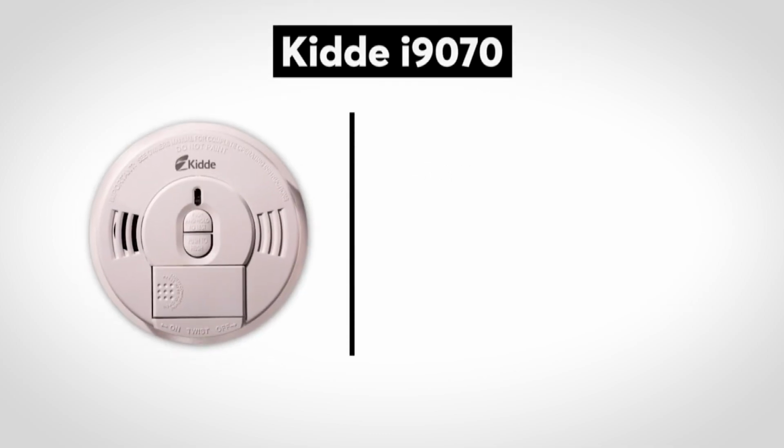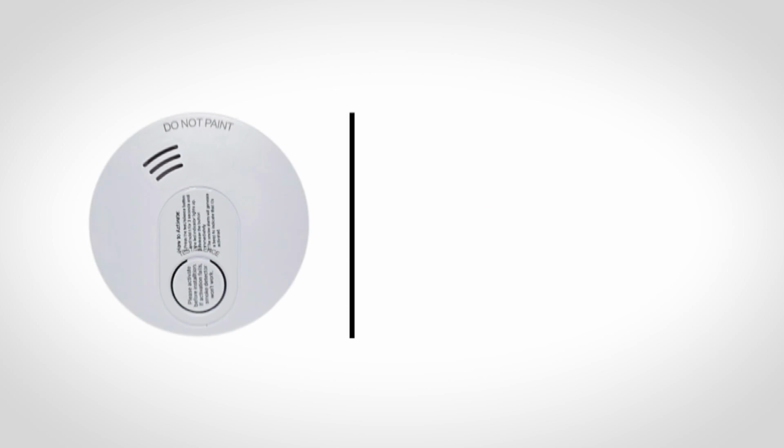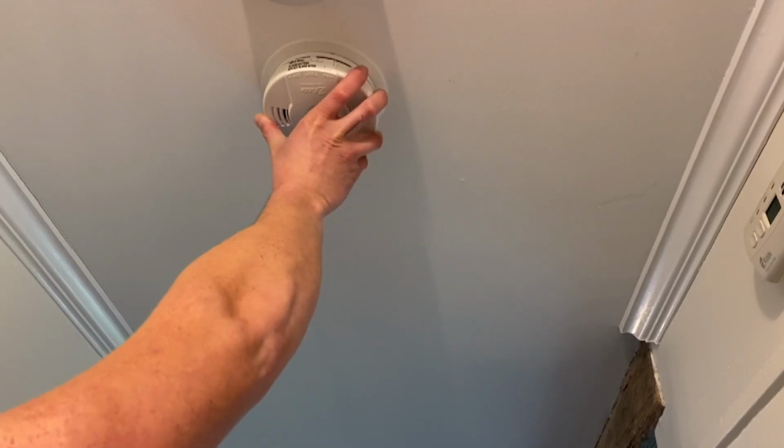This battery-powered smoke detector from Kidde also received top scores for detecting both flaming and smoldering fires. This Citterwell smoke detector from Walmart is another good option and comes with a 10-year battery.